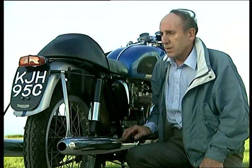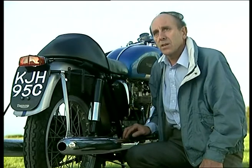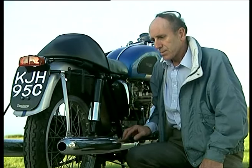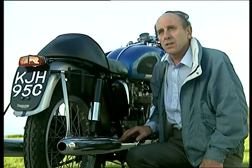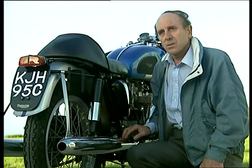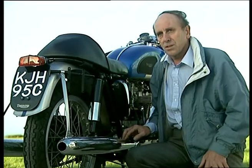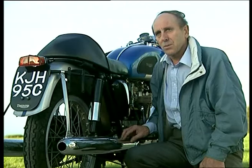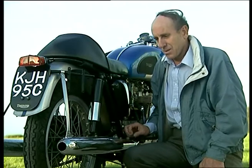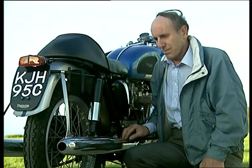We probably done, I don't know, perhaps an hour or so of careful running in, and there was an awful bang from the engine, and I was riding at the time, and I looked down the front and got a big hole in the front of the engine, and I was absolutely dismayed because in those days I was penniless, and this was a great event really to be asked to allowed to ride the bike.